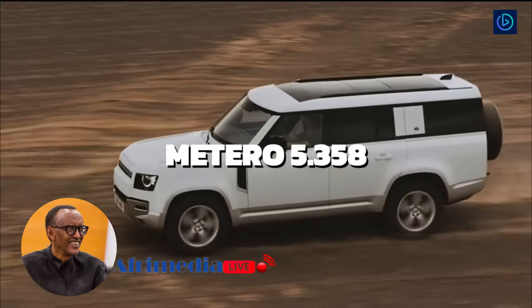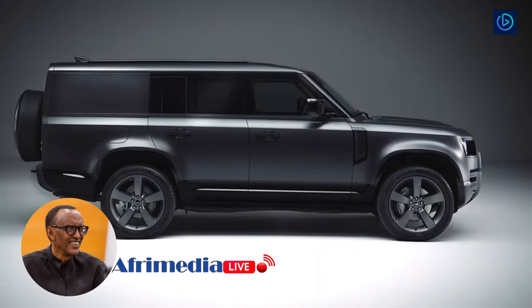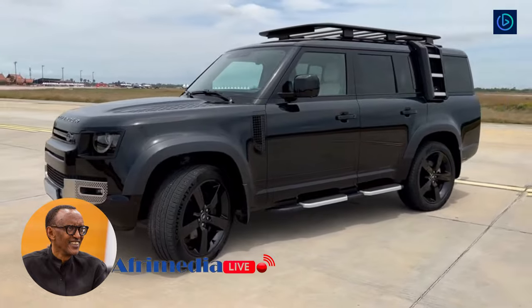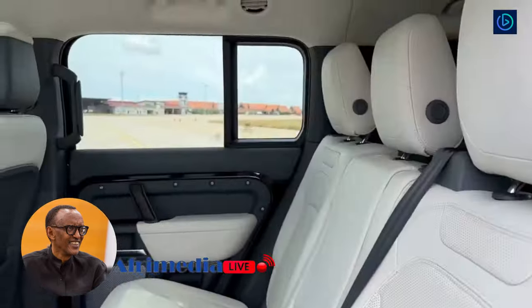The Defender 130 is designed as an 8-seater, but it can also be configured to offer more cargo space in 5- and 2-seat forms, though the 2-seat configuration might be seldom used.